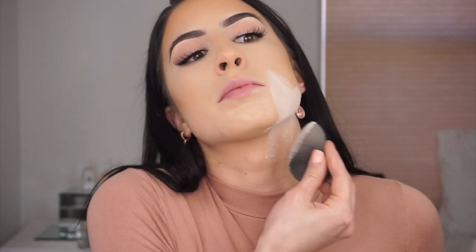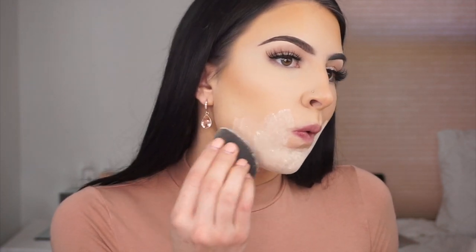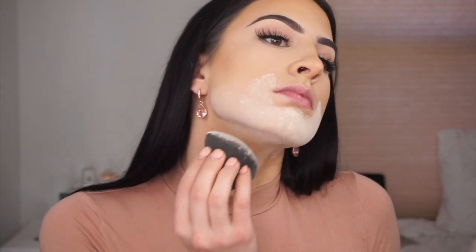This will add, obviously, extra coverage to your breakouts. It will make them look matte so that obviously you won't be able to see them as much, and it's going to ensure that your makeup lasts right there all day long. So I'm just going to go a little crazy. Do my smile lines while I'm at it. So I'm just going to leave it like this for a while I do my bronzer and my blush.